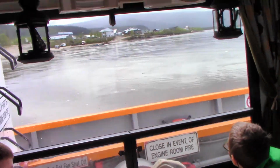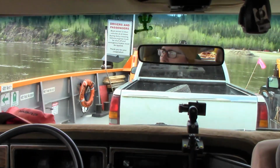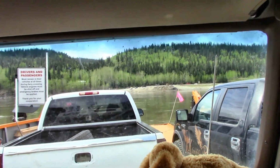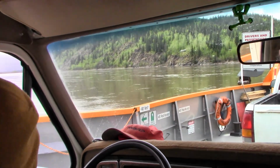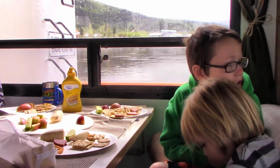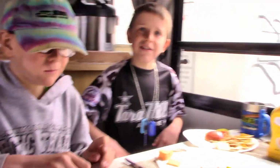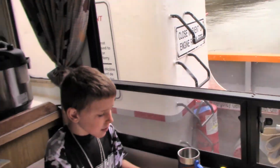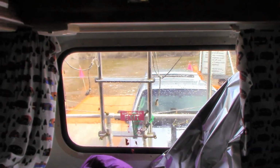We're having some lunch on the ferry, as we're heading across from Dawson City on our way over towards the top of the world highway. What do you guys think of this boat? Kind of freaky. Is it? With 2 other vehicles, yes. When we first saw it, it was freaky. Now that we're on it, you can hardly tell. It makes a lot of noise. Moving across at a pretty good speed, huh? So it looks like there's 2 trucks up in front of us. Nobody's on the side. And 1 truck behind us.